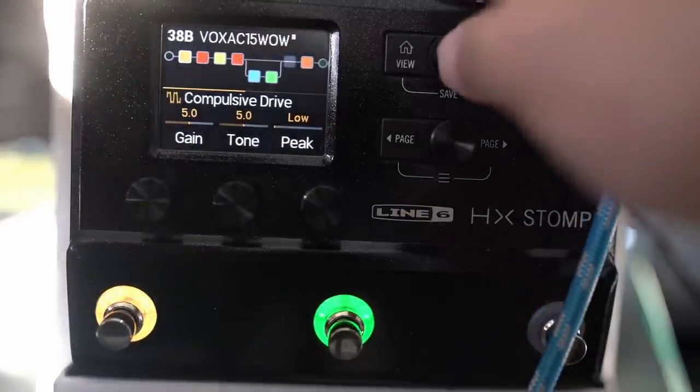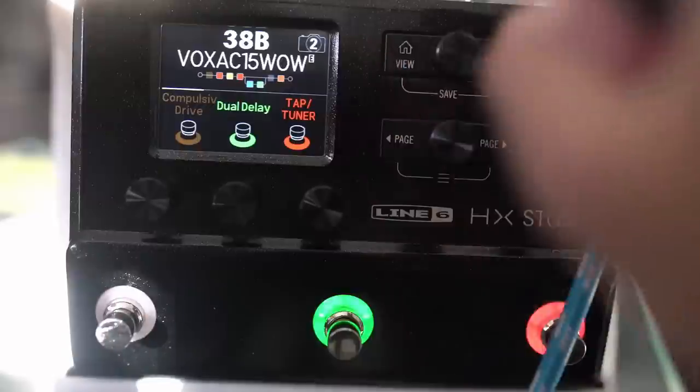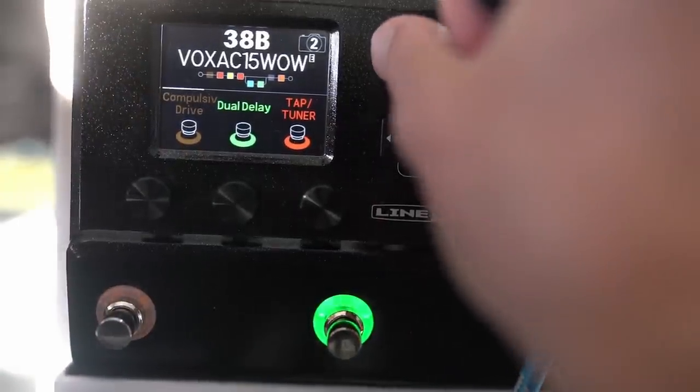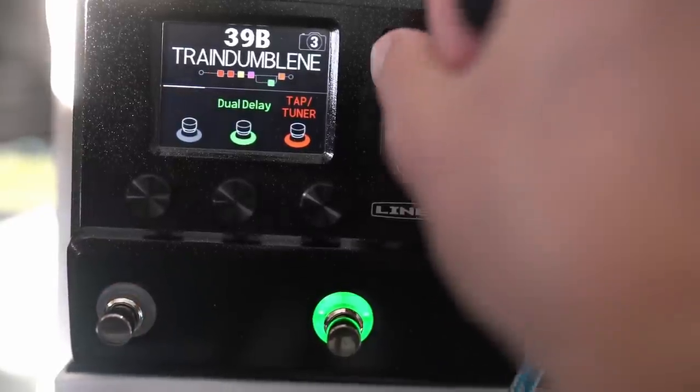For me, it's responding really well to picking dynamics and all that sort of stuff. So that's Vox AC15 WOW. And there I've shown you how you can build that yourself, so you don't have to furnish my pockets if you don't want to. That is the beauty of the internet.